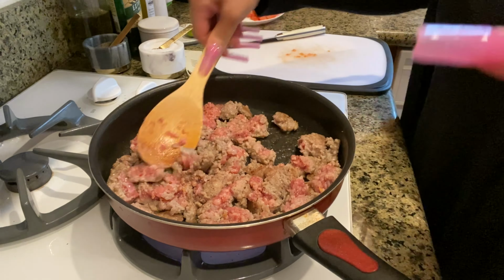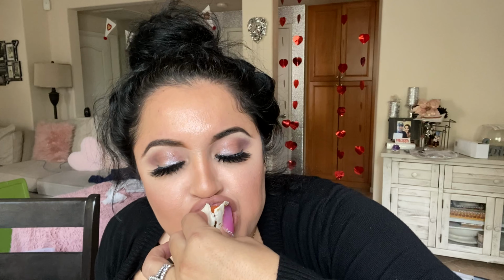I put my egg. I love avocado with lime and salt, so it's up to you. Some people just like it plain. I'll put a little piece, some little tomatito. I'll put some tapatio. Bon appetit. Mm.